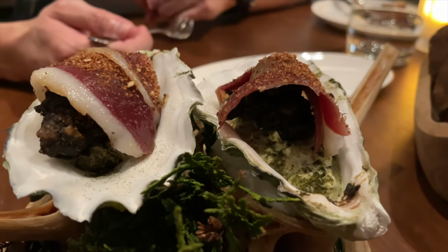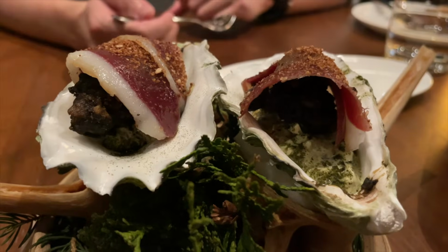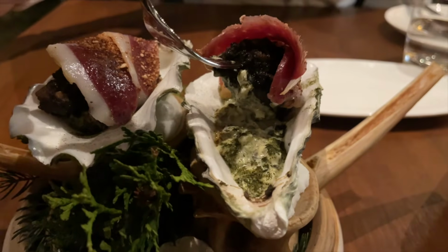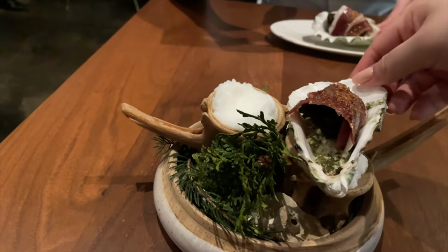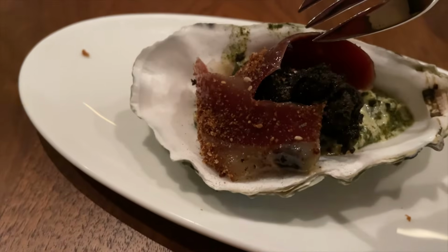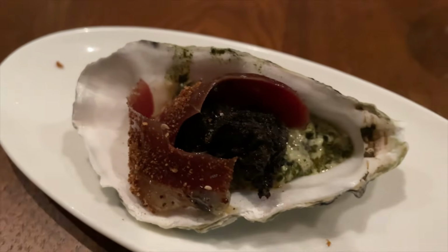The first course was probably my favorite, and it was the Atlantic oysters. It was wrapped in duck prosciutto, while the oyster itself was breaded laying on a bed of what tasted like a delicious potato and egg salad. But I'm not really sure what it was, I just know that it was delicious. The duck prosciutto was also very crispy and had the same texture as fried bacon.